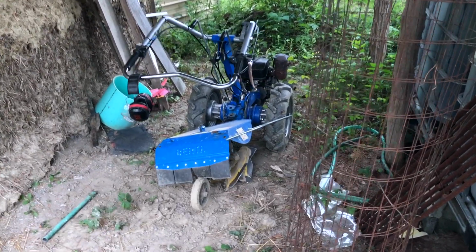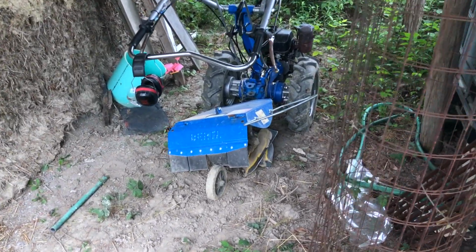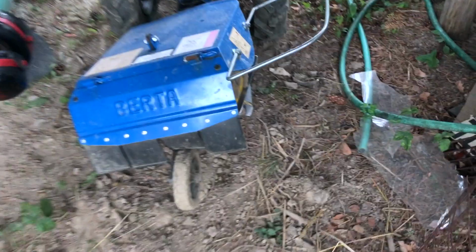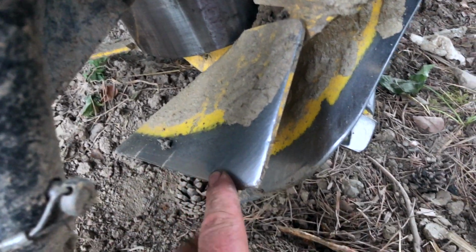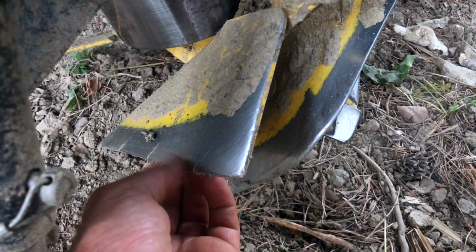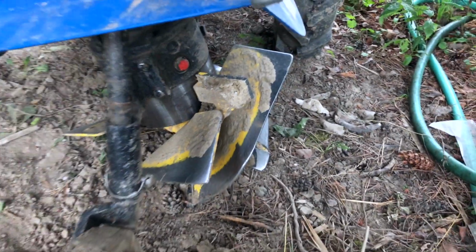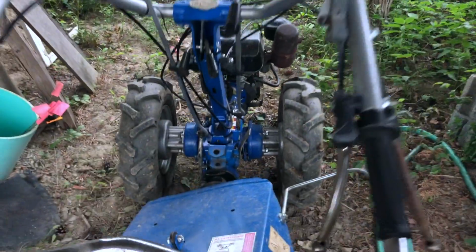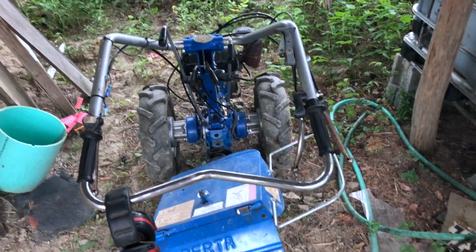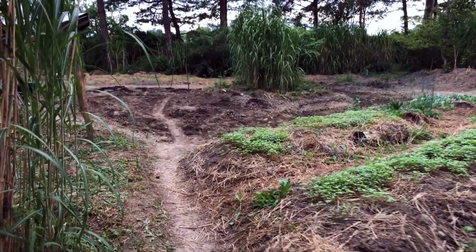This poor old BCS has been really put through the paces. I need to do an oil change on this sooner rather than later. I think it started to burn a little oil just from the intense work that we were asking of it. And I noticed one of these plowshares on the rotary plow is starting to show some fissure marks. So the amount of work that's happening here is so intense. I think, because this is a much older tool, I need to order some new plowshares for this, get that freshened up, get some fresh oil for this old machine so that it can live through this intense work.